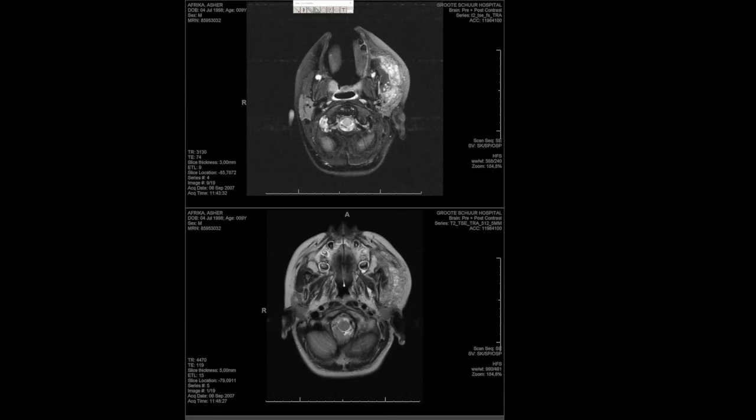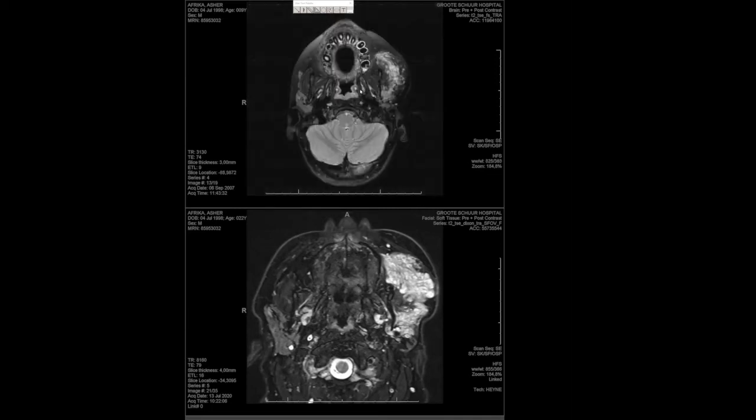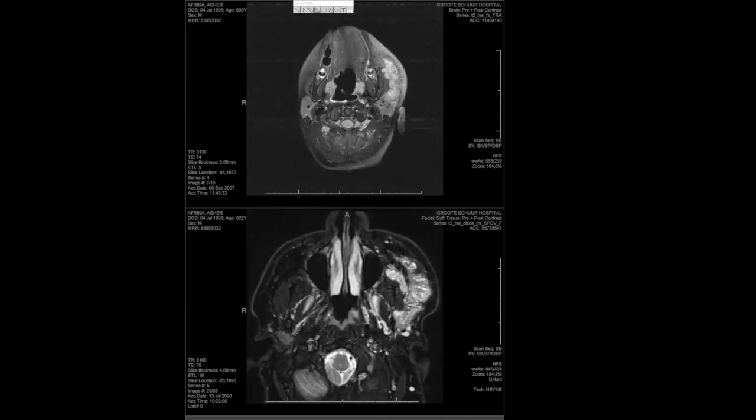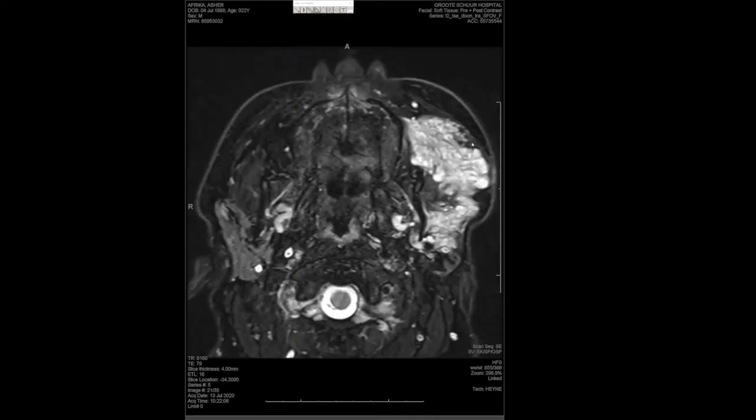Then going to the current study, which was performed on the 13th of July, 2020. This is the initial study on top, and this is the current study. You can immediately see that there's a big size discrepancy. Initially, this measured 3 by 6 by 6 centimeters. Currently it measures 5 by 8 by 7 centimeters. Again, you can appreciate this target sign typical for neurofibromas.